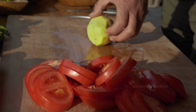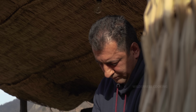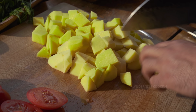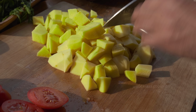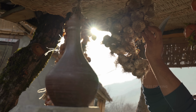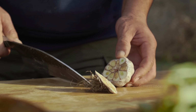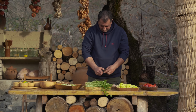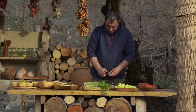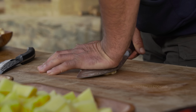I also have tomatoes and potatoes on the kitchen table. Stay with us to find out what I'm going to cook with these ingredients. Surprises are in store. Another indispensable ingredient in my kitchen is garlic, nature's remedy for all ailments. It adds a robust flavor that's hard to beat.